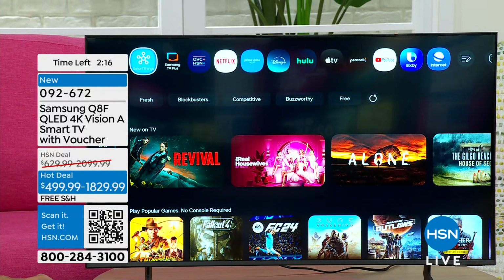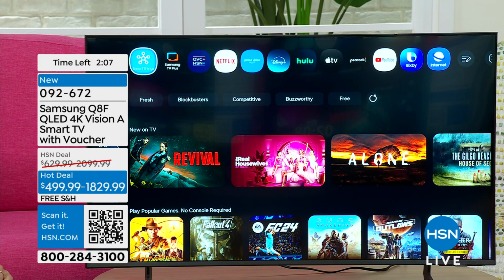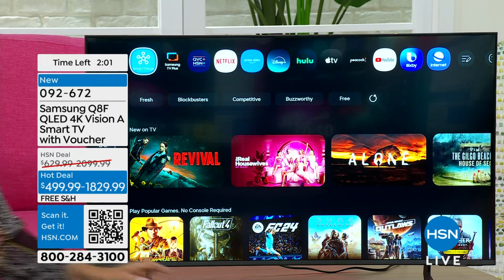I am a big fan of free, especially TV, because I go from Netflix to Prime to Hulu to Peacock to Apple. It's all integrated into this TV without you having to download anything or do all the rigmarole that we used to have to do years ago.